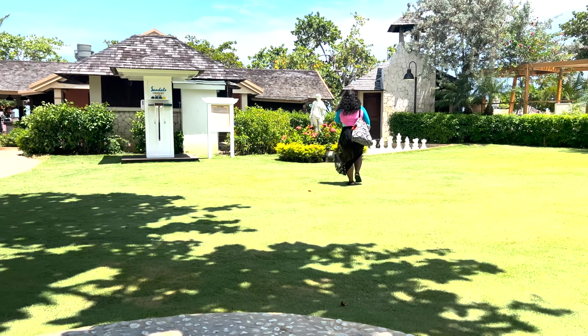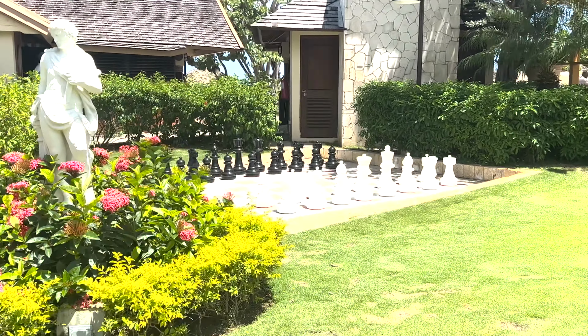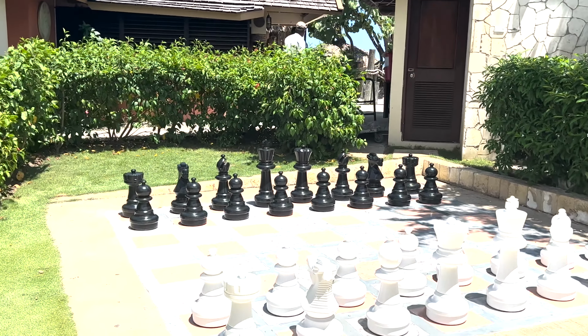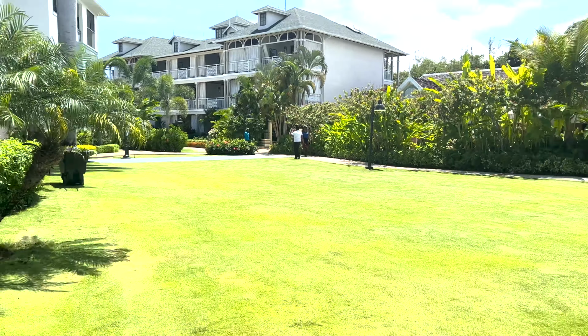Let me show you guys around some. It's nice to wake up in Montego Bay. Look at this huge chessboard. I'm so ready to learn how to play chess. Landscaping is so beautiful. They definitely keep up with it.